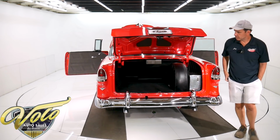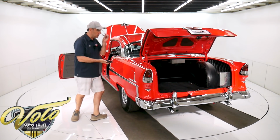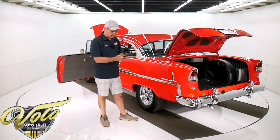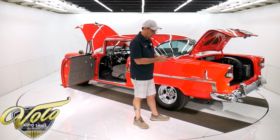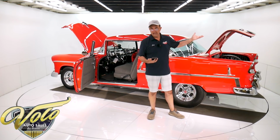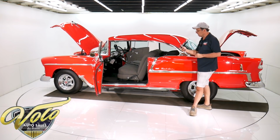Now I'm going to cheat on this one. I'm going to read my notes to tell you what's underneath, and all this is posted online as well. Bear with me one second. I knew I wouldn't remember all this. So yeah, underneath this frame off, the floors are absolutely immaculate. They're painted semi-gloss black. They're just smooth, clean metal.